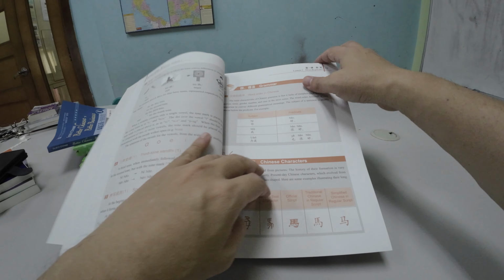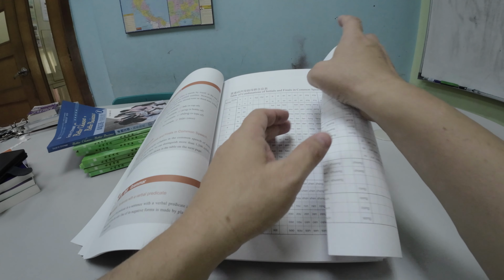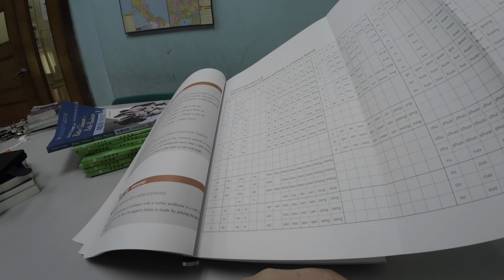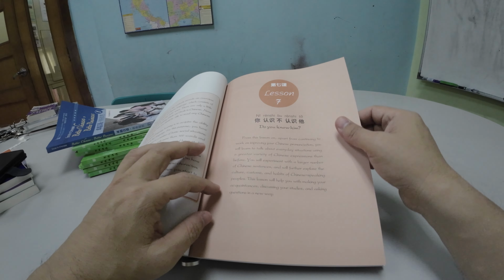So, what is wonderful about this book? They have a pinyin chart, all 400 pinyin, here. We have the pinyin charts, with initials and finals all here. Then lesson 7: 你认识不认识他, do you know him? With all the exercises.